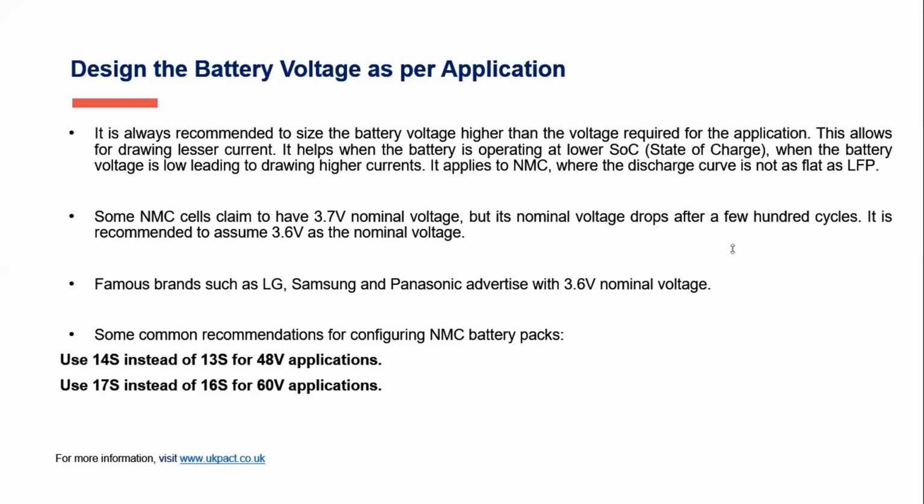And when you see that people are taking 13 cells in series and counting it as 3.7, they're like, okay, it's coming to 48.1 volt, which is a good thing. Then I tell them it's not. No, it's not like that. You need to take the actual cell voltage, which is between 3.63 and 3.65, and multiply with 13, then you see the voltage is actually below 48 volts.